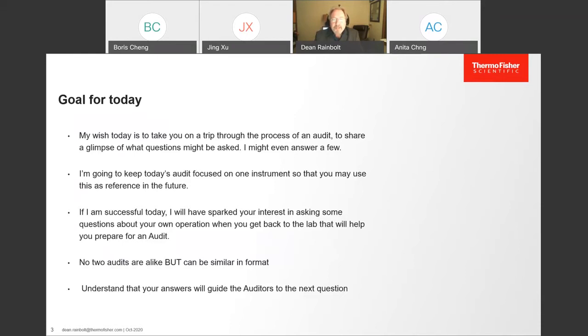Every instrument is different, but the process of creating the proper documentation and qualification documents is almost identical. You start with a strategy document, go to a procedure, which leads to a protocol, which leads to testing, and then a good filing system and great documentation.